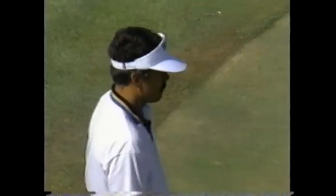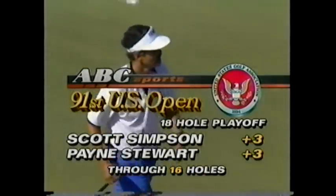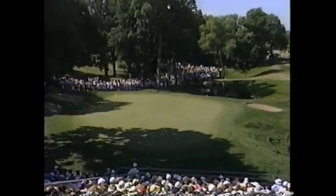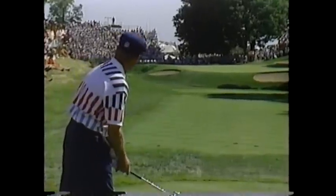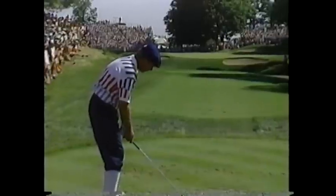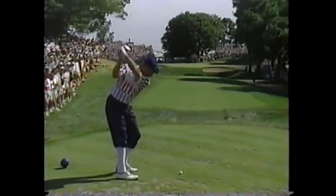And we're even going to 17 in the playoff for the 91st United States Open Championship between Scott Simpson and Payne Stewart. That was a 220-yard walk from the green at 16 to the tee at 17, and got to feel that Payne Stewart might have just floated up that hill. Drank a lot of water, though. Yeah. Say he's hopped up because he's got a 5-iron. You the man!